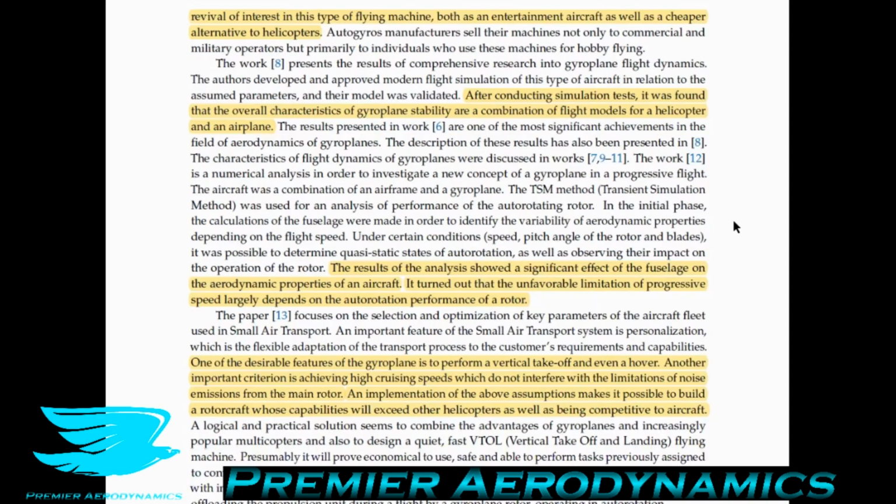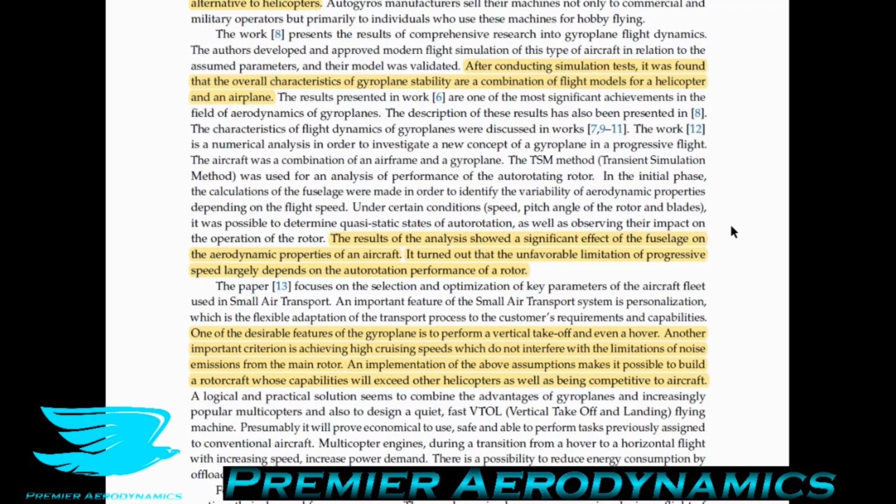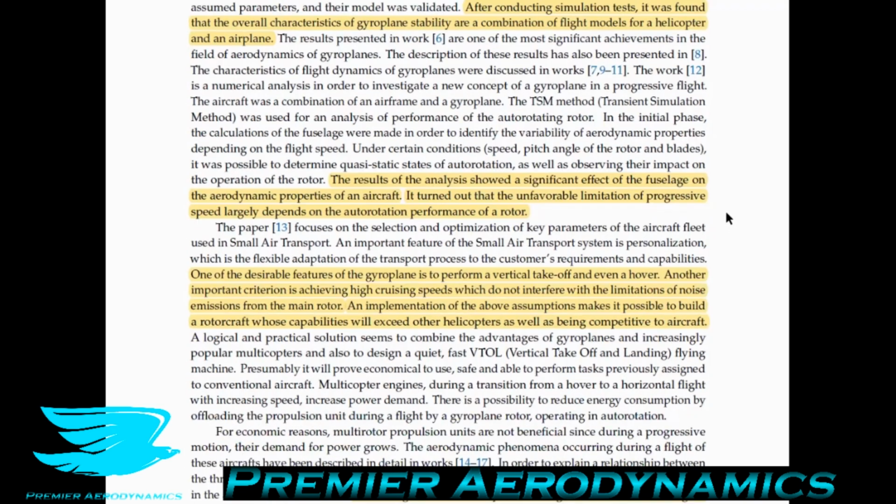The results of another analysis showed a significant effect of the fuselage on the aerodynamic properties of an aircraft. It turned out that the unfavorable limitation of progressive speed largely depends on the autorotation performance of the rotor. So with this, let's talk about this for a little bit. The fuselage in any aircraft is usually the main part that everything else is built around, and that's usually what carries the payload or the humans or whatever. And in airplanes, there's been a lot of research into how to make a fuselage work well with the wings.